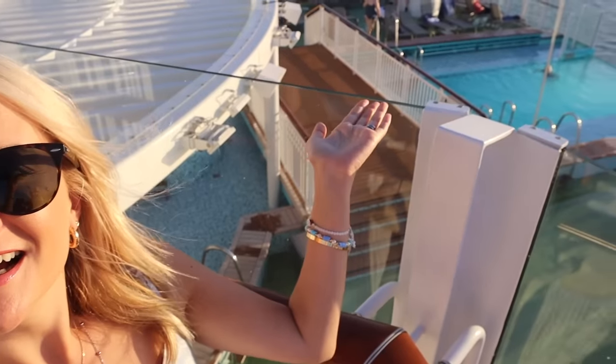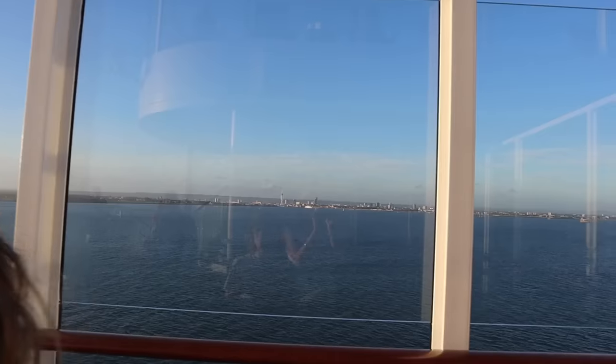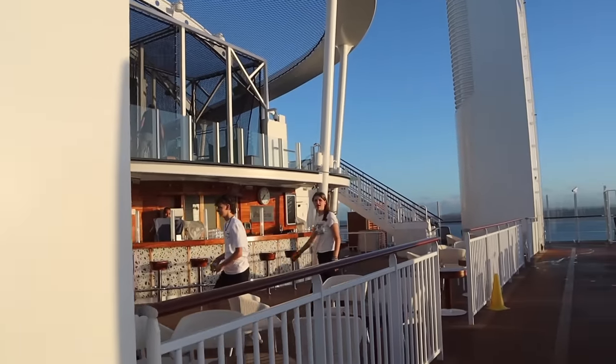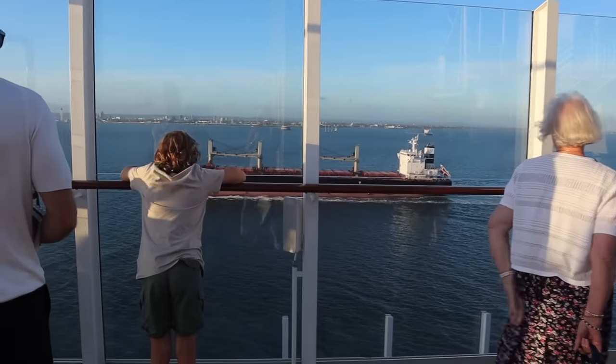Look at this. We've got a sunset. We've got a beautiful infinity pool. We've got the spinnaker over here. So we're exploring outside. We've got the sports arena there with a bar, panorama bar. And then the guys are looking out here.